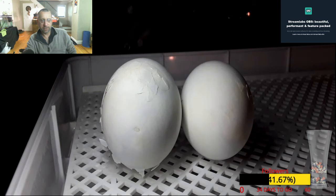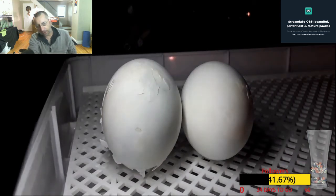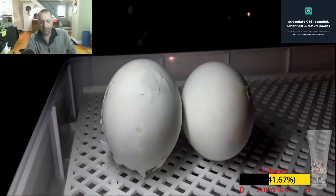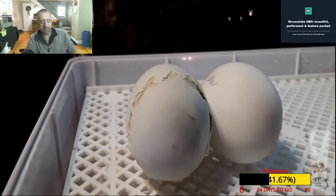On the right side is thing 2, who took another 23 hours to hatch after thing 1 hatched. You can see the little dimples on thing 2's eggshell, but she went back to sleep. So there's my little bad editing. You can hear her chirping. Just a little bit closer, it's funny.